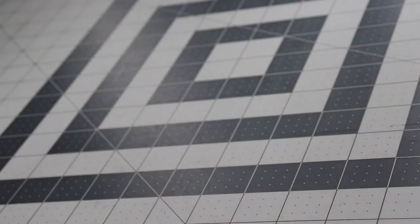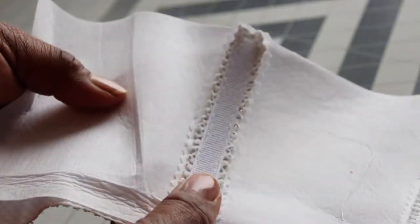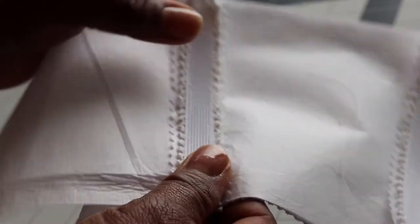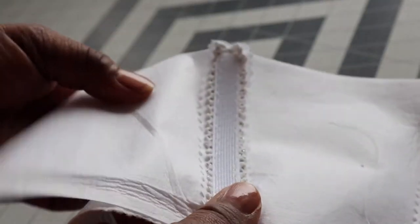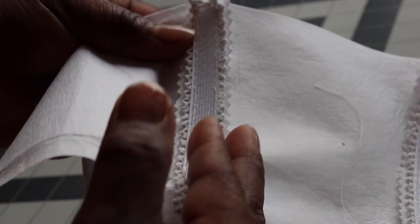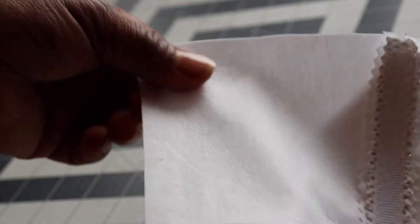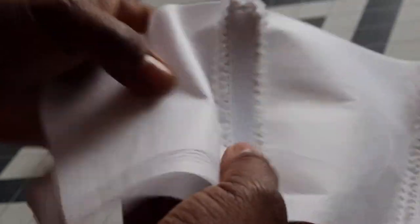So we took the boning and I sewed the boning right on the seam, and those little holes in the boning make it easy for the needle to go through. To make it nice and neat, we pink the edges of the seam. This is the stabilizer. If you can see it, it won't move at all, and the end result is a beautiful, stable bodice. The bodice stands up so nice and firm, and this is going to look beautiful on that dress.